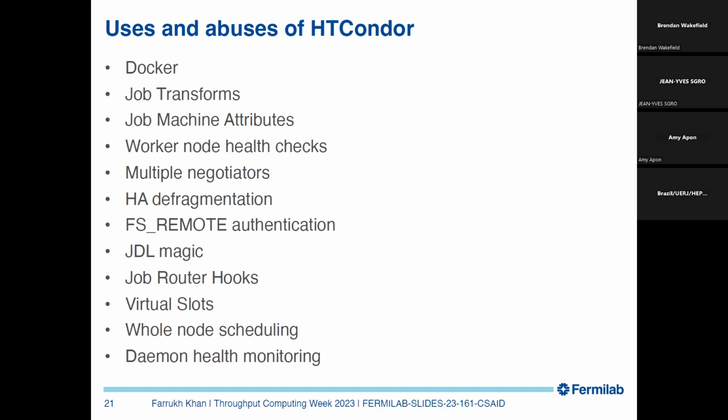JDL magic. So I think that was Brian's brainchild, and it was discussed a few years back in Condor Week. So we kind of took it, applied it to our use cases, and we use it pretty heavily at Fermilab. The idea behind JDL magic was a Condor ClassAd doesn't have to be a value. It can be an expression. And you can imagine how many things you can do with request CPUs or request memory in this case.